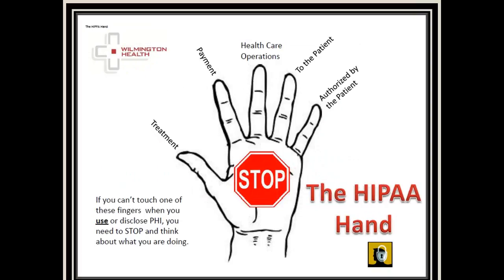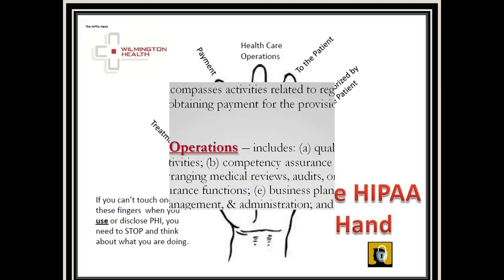The HIPAA hand. The HIPAA hand is a general reference for all staff to use whenever they're in a situation where they're uncomfortable using or disclosing PHI. We recommend that they stop and think about what they're doing and review the HIPAA hand to make sure that the use and disclosure does touch one or more of the fingers.